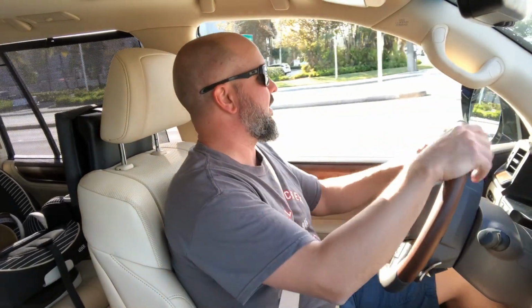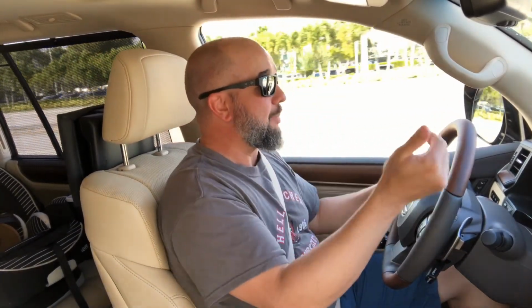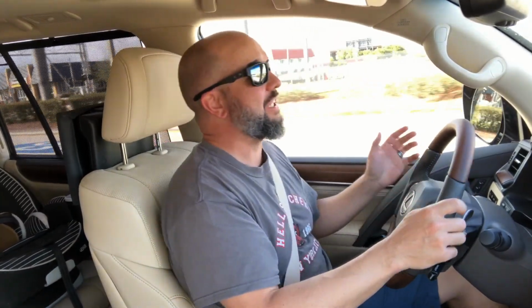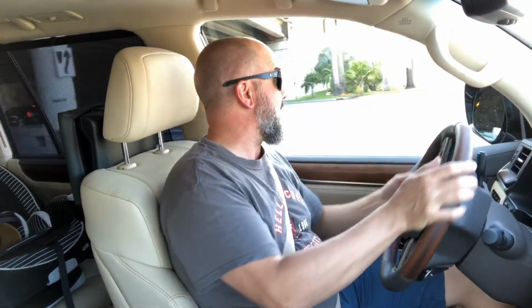Now, the absolute highlight of this truck, though, is how plush and comfortable it is. Just when I started this section of the video, I drove over a series of humps, speed bumps, humps, and you just kind of glide over it. I'm going to go over some railroad tracks right now. That's just fantastic, it's unbelievable. The funny thing is that Lexus advertises this as an adaptive variable suspension, which is misleading because it doesn't have adaptive dampers. It's just that the air suspension will adjust depending on speed.